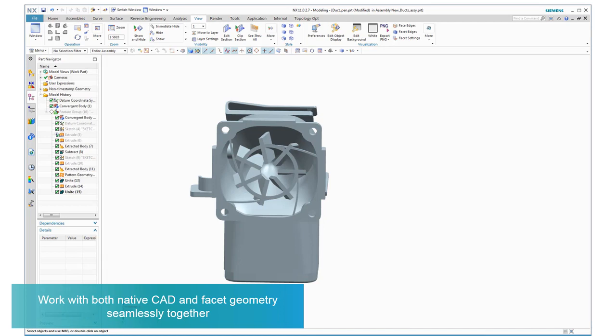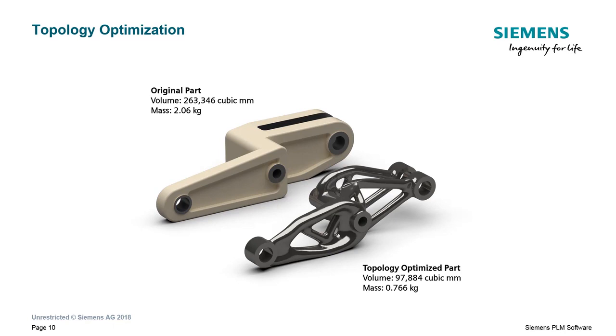So continuing the theme of providing a fully integrated tool set for additive manufacturing, we've also integrated topology optimization into our tool. So for people who wish to optimize their designs, you can do that without, again, breaking the nice digital chain of data from the beginning to the end.